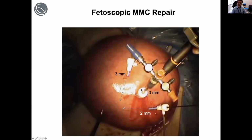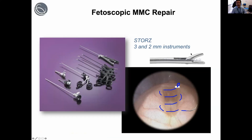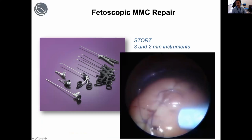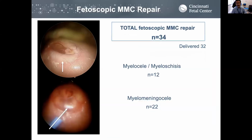So this position in the uterus, as you see, is minimal size, 3 millimeters, 2 millimeters for the left hand. And we are also using the V-Loc system, barbed sutures, to avoid knots inside. And then, of course, minimal small instruments to accomplish these repairs. This is the suture in the skin at the end. And also we can put patches with running sutures without difficulties.